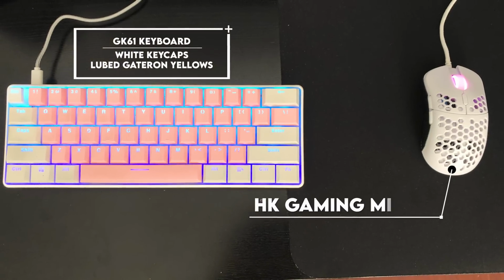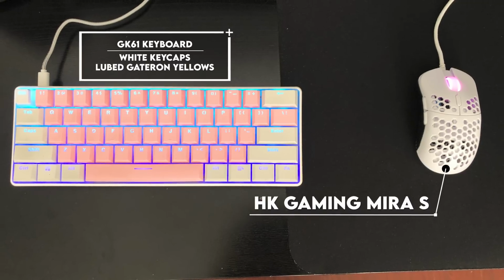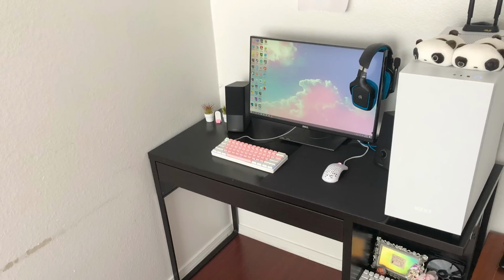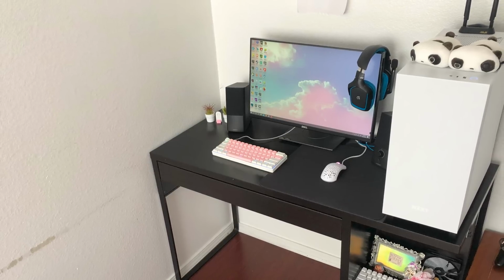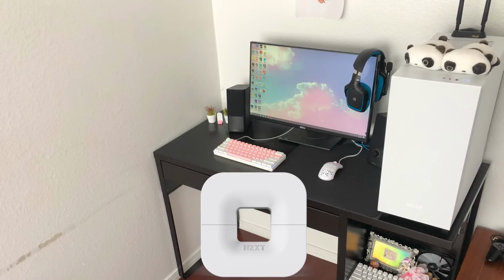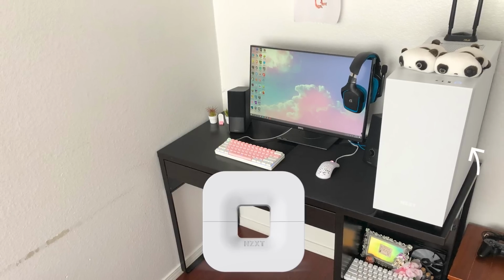She's using the GK61 keyboard with custom pink and white keycaps that she picked up from AliExpress, and she paired that with the HK Gaming Mira S gaming mouse. I would definitely pick up a headphone hanger for that headset, or better yet, an NZXT puck in white would fit your setup a lot better since you can mount it on the opposite side of the PC and keep the headset hidden when you're not using it.